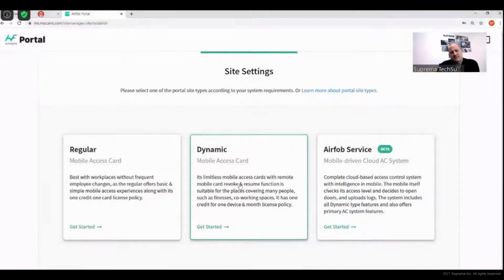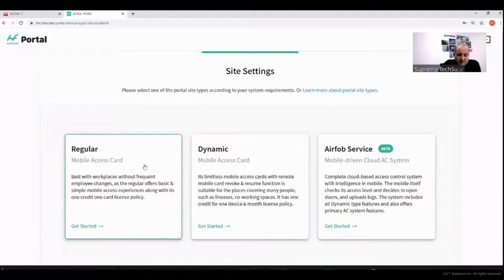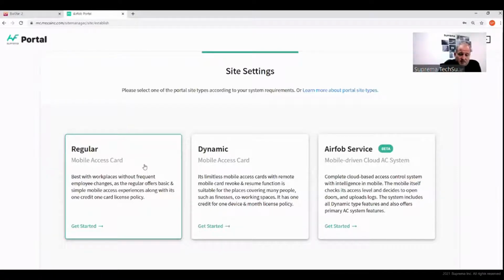And then here we have a choice of what type of site that we're going to create. On the Airfob Portal, we can create several different types. The 2 options that are integrated into BioStar are regular and dynamic. So regular is for a normal type of card for a permanent employee that you expect to issue just once. Maybe you need to reissue every few years, or if a new phone is purchased, etc. But basically, you only need to pay for this card one time.